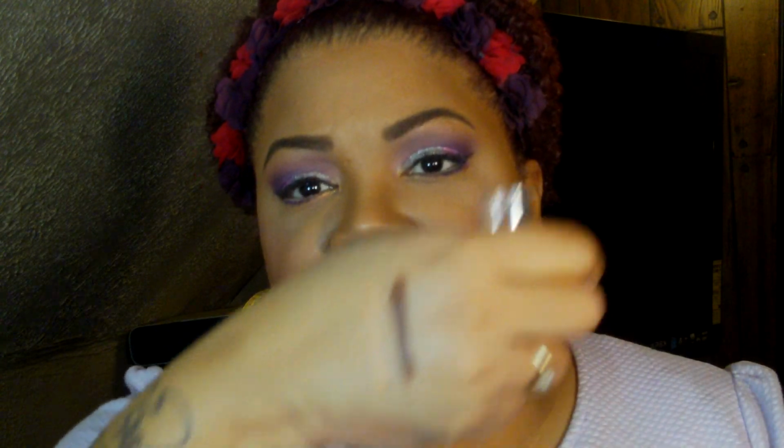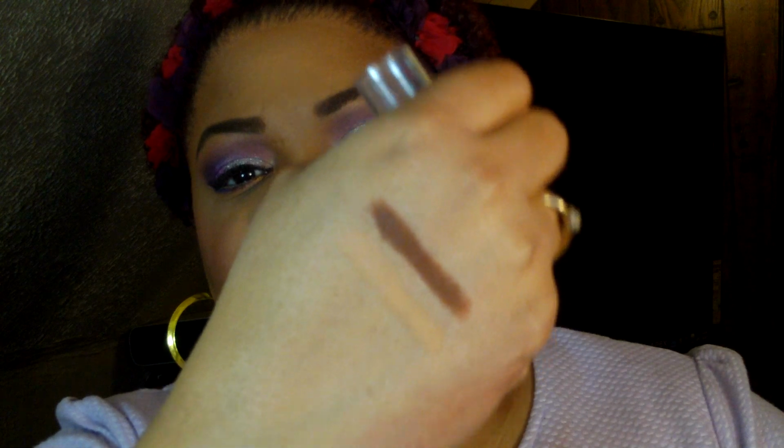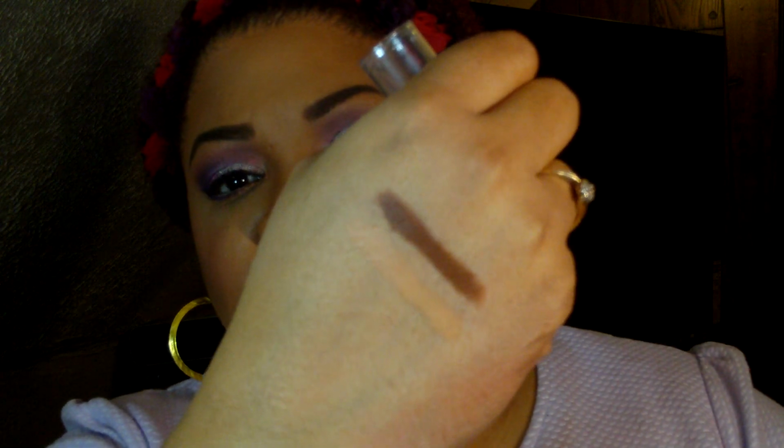And this is how they look. I got a lighter one and a darker one. But as you can see, both of them are darker than my skin. And they make great contour colors. So I will just swatch them on my hand for you so that you can see the colors. And those are the colors. So I really like them both.